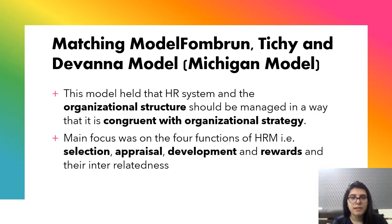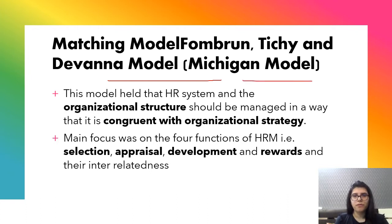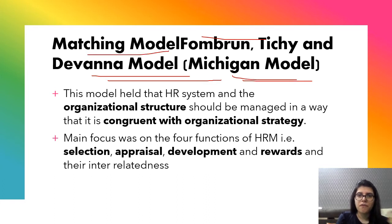So first we will study the matching model, okay, which is also called the Michigan model, and it is the earliest model of HRM. It has been given by Formbrun, Tichy and Devanna, and it is also often called the Formbrun, Tichy and Devanna model. So first of all, remember who has given it. It has three names: matching model, Michigan model, Formbrun, Tichy and Devanna model. Okay, so this is one of the HR models that we'll study today.